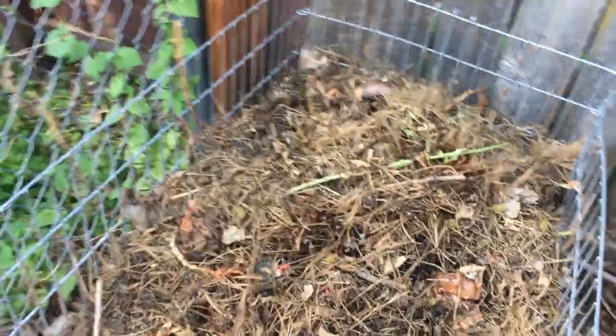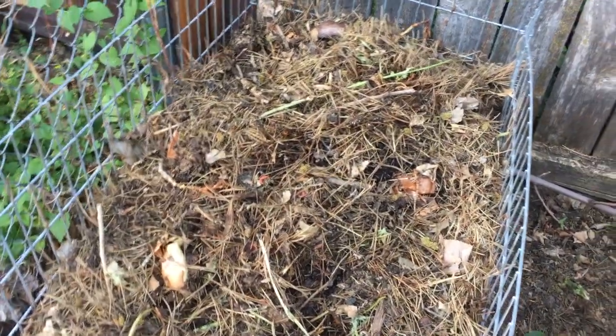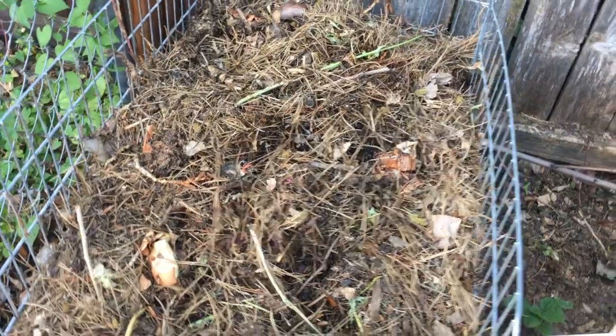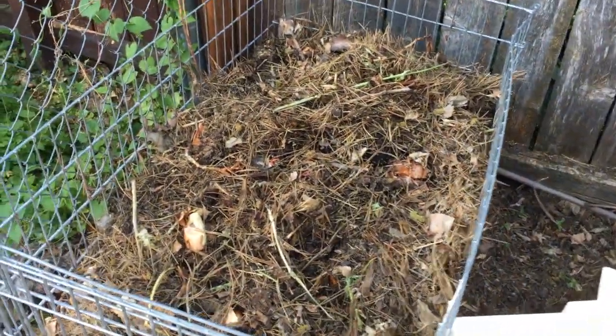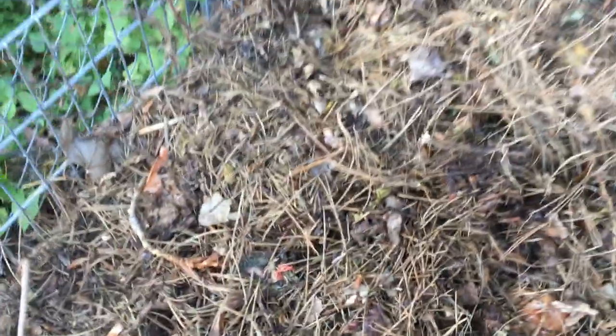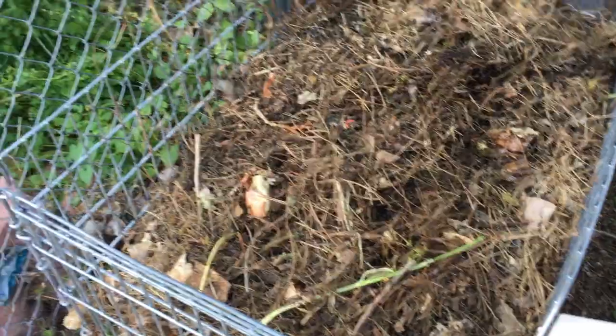This is our compost pile. Being in Colorado, we have a lot of pine needles, and actually a lot of these pine needles were there before we got here. This was a compost pile that was existing. So we've been adding a bunch of stuff to it. You can get in there and see all sorts of food stuff, and we added a bunch of leaves that we pulled over from the old garden 1.0.